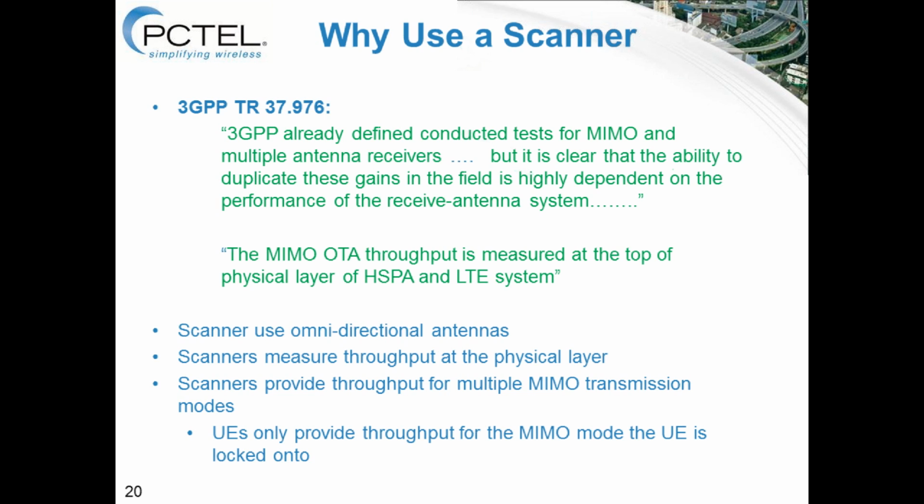So with a scanner, you're able to measure according to what this technical report recommends, because a scanner uses omnidirectional antennas. They also measure throughput at the physical layer, and they provide the throughput of the multiple MIMO transmission modes, instead of a UE, which only provides the throughput of the transmission mode that the UE is locked onto. So let's move into some actual details of this case study on the next slide.